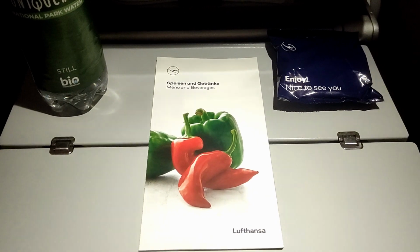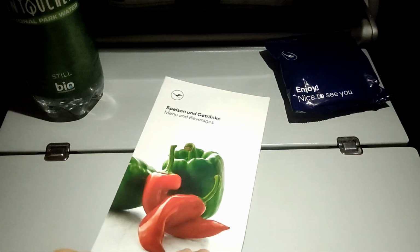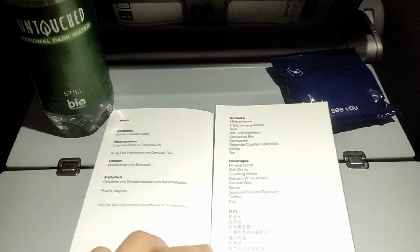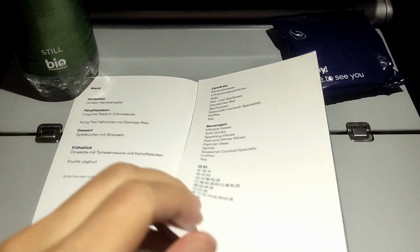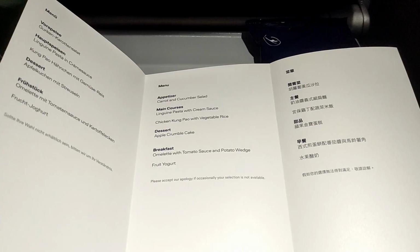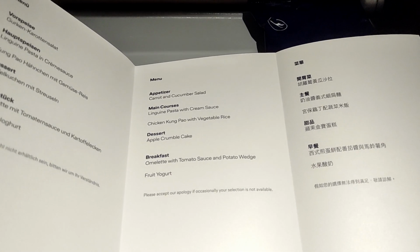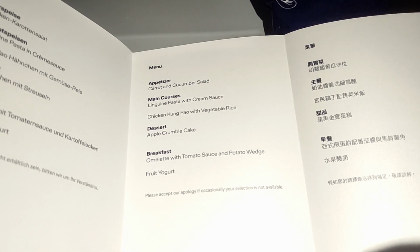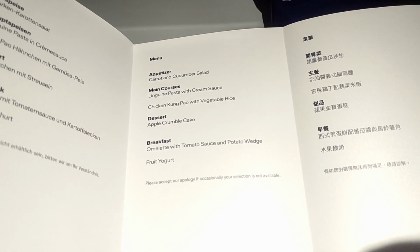in Lufthansa economy class. That was such a surprise. So there will be a choice between pasta and chicken, like a Chinese chicken, combo chicken. I'm gonna have that. Let's see how they do it. It's supposed to be a bit spicy, but I don't know if they can do it or not. And then there's a carrot and cucumber salad as an appetizer, and an apple crumble cake as dessert. I love apple crumble cake.